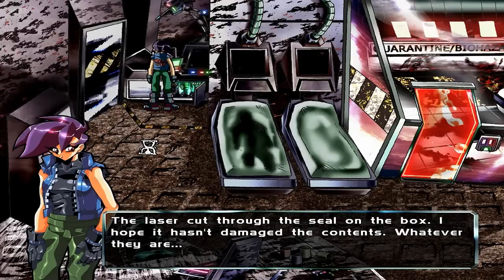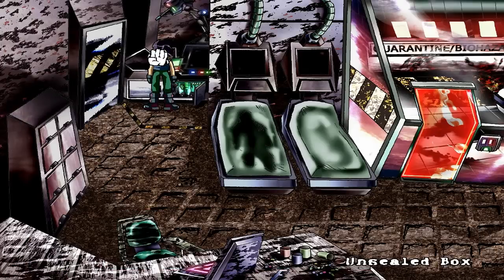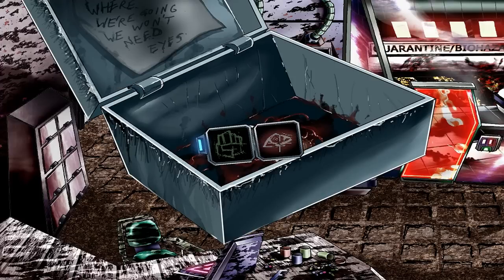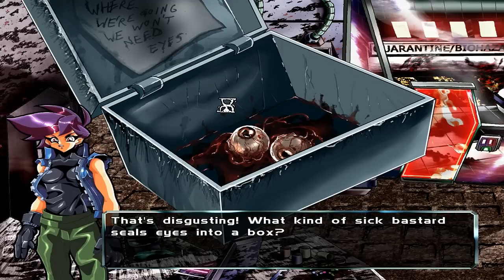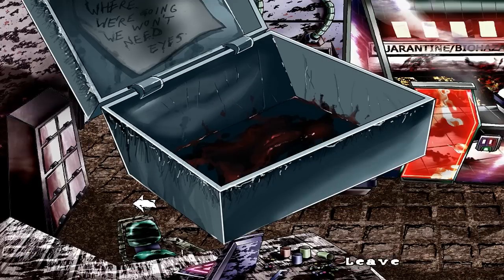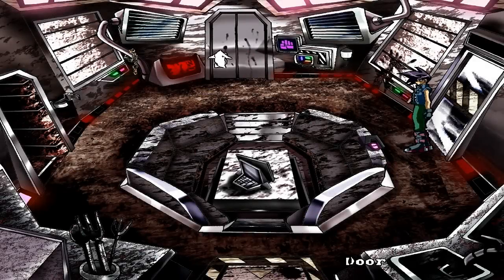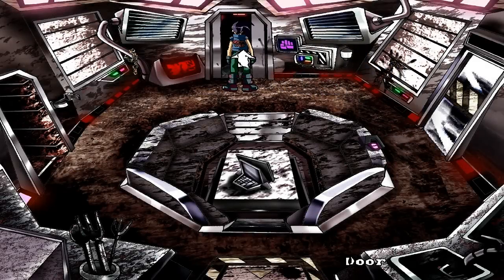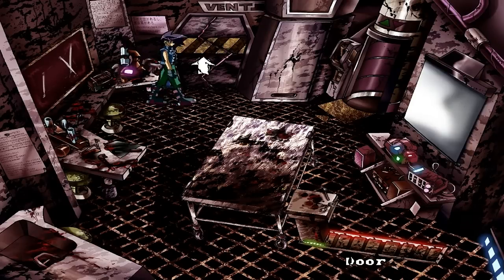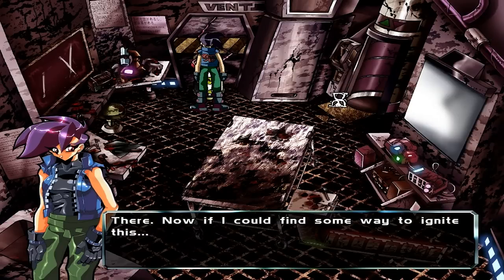The laser cut through the seal in the box. I hope it hasn't damaged the contents, whatever they are. The laser cut the box open nicely. That's disgusting! What kind of sick bastard seals eyes into a box? Welded shut so I can't get through. There. Now if I could find some way to ignite this.